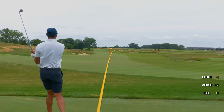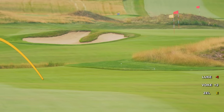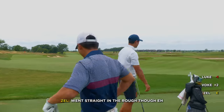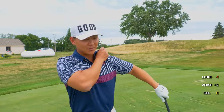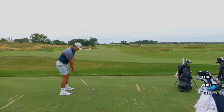Oh, my goodness. Get left. Negative launch on that one. Dude, that was sick. That was awesome. You're just trying to rough that way. Oh, good. I'm trying to do basically the same thing as Zell, but maybe not so low and a little bit left of that.